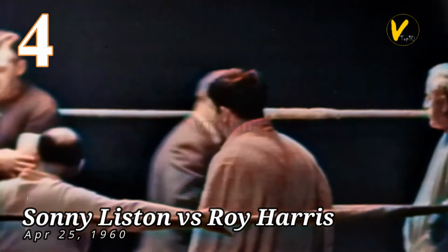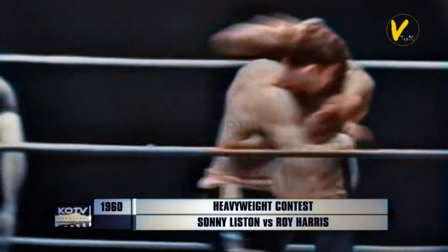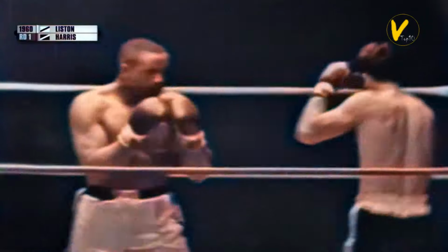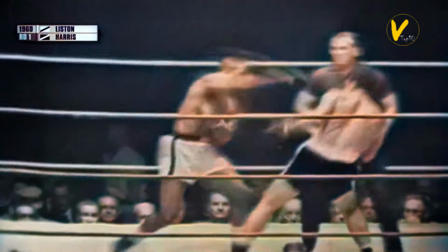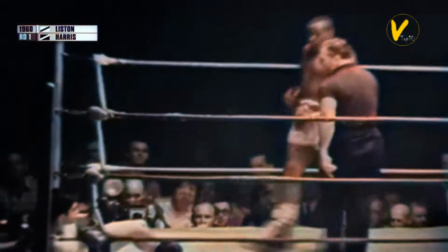Number 4. Sonny Liston versus Roy Harris. On April 25, 1960, Liston beat Roy Harris by TKO at 2:35 in round 1 of 10. Clinch. Roy has a quick piston-like left hand. Sonny floors Harris with a smashing left hook.